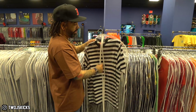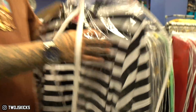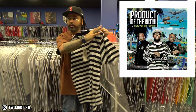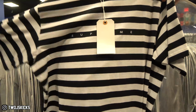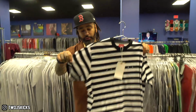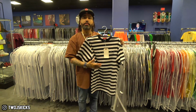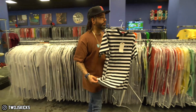This reminds me of Prodigy dropped an album. I think it was called Product of the 80s. And in that album cover, he wore a long sleeve version of this, but this one is muy nice. But yeah, we're gonna do UN shirts like this actually, and nothing too crazy with the UN stamp, but I think we're gonna do like little UN hits here in the corner, and those are dropping soon.